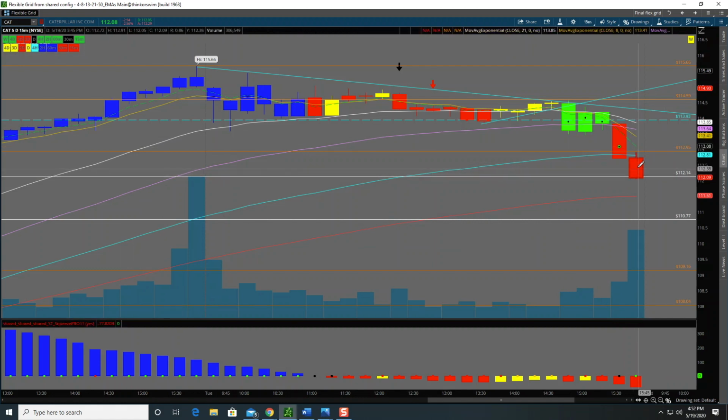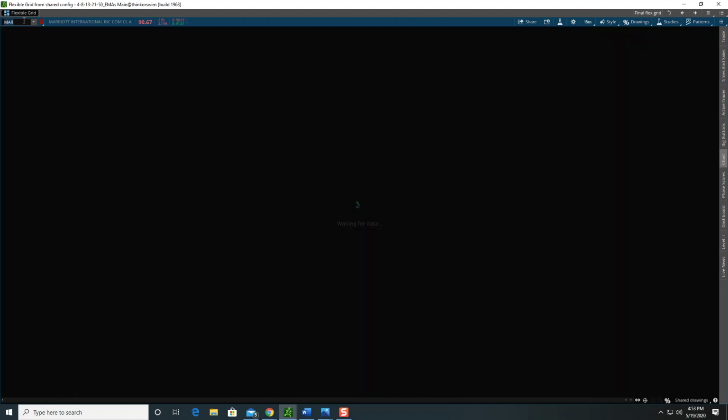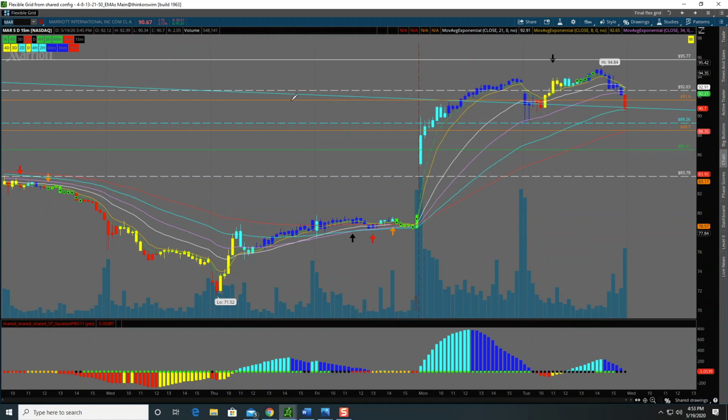So see that? Totally mapped out. Very clear from the action plan what to do. No guessing. Closed on some decent volume. So anyone that held it does have a chance at this 110.77. And that is Caterpillar. Now let's go over the trade from yesterday that we put on, which was Marriott, and tell you how we made an adjustment on that trade.